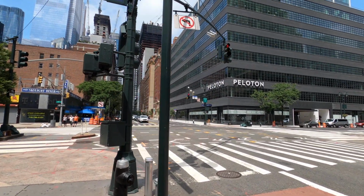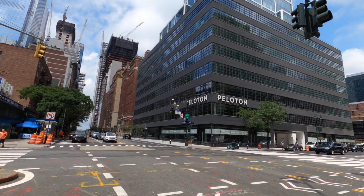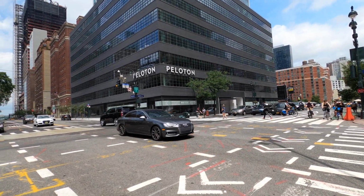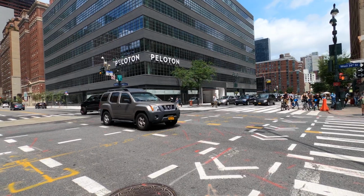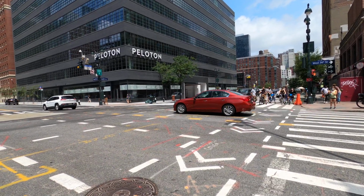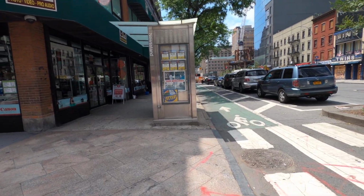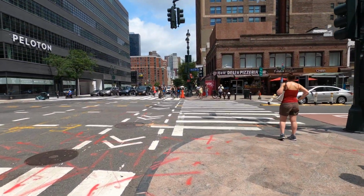Right across the street is a huge Peloton building. So this must be one of their headquarters. As many of you may know, if you follow outdoor activities and biking, Peloton makes indoor cycling vehicles that let you have, let's just say, an interactive experience biking indoors or exercising indoors. So this is, let me get the front of it.